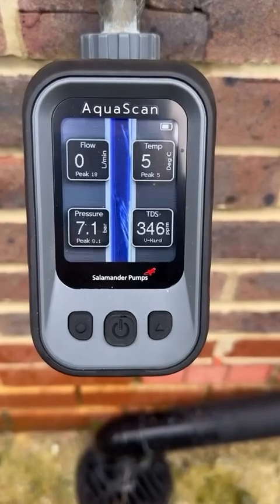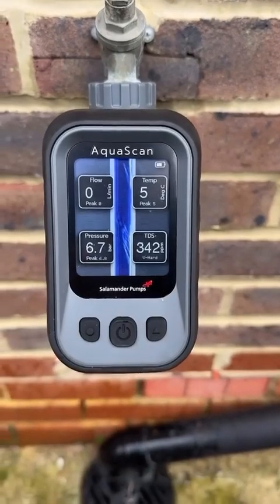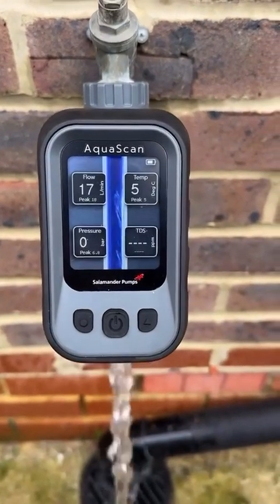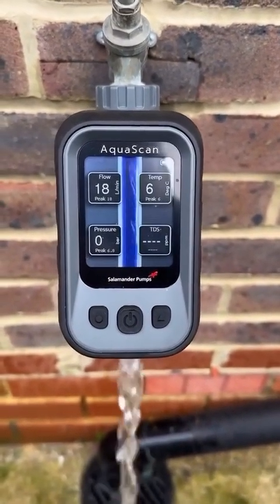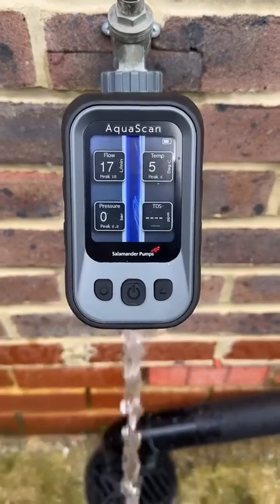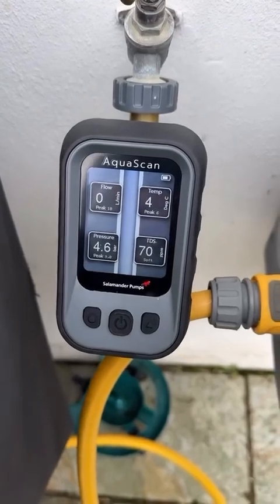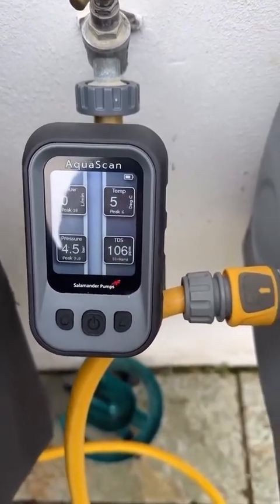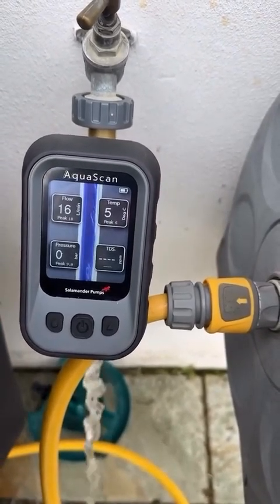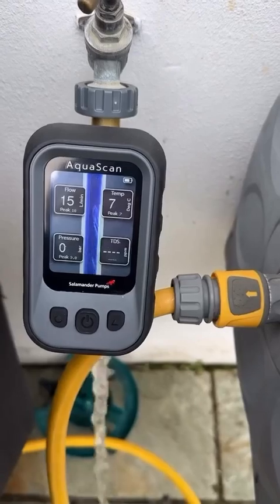So as you can see here, we've got great pressure here. So yeah, they've definitely got the pressure. Let's give the flow. Yeah, and full of flow. So I'll check the other outside tap, because this is obviously drinking water. So this should be going to the cylinder on the pressure reducing valve. The other outside tap. Obviously there is a bit of a pressure difference, but pretty much the same, give or take a little bit.